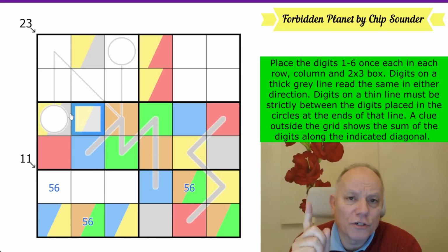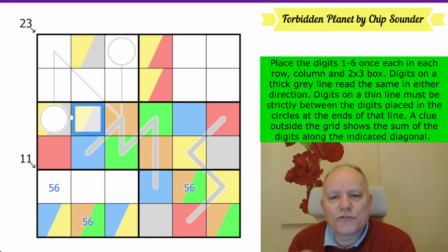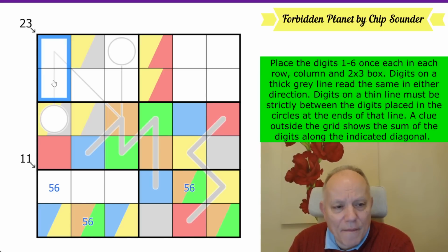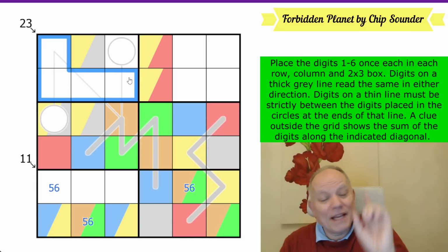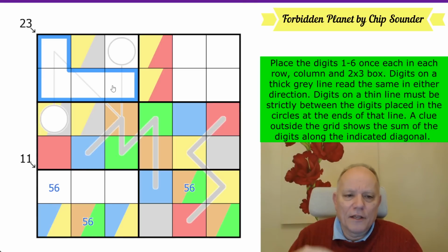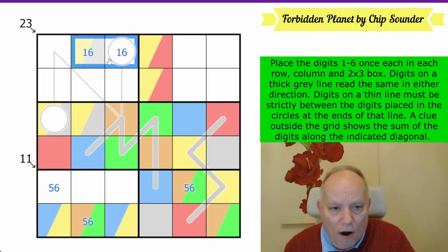Right, what I should have done is shared a secret with you about between lines. The extreme digits in the puzzle, and in a 9x9 Sudoku that would be 1 and 9, but in a 6x6 Sudoku that is 1 and 6. 1 and 6 can never appear on a between line. They can be in the circles, but the reason they can't appear on a between line is if you were to put 1 on a between line, you can't put a lower digit in the circles. So 1 couldn't be between the two circle digits. Same with 6 and high numbers. So these 4 cells in box 1 are not 1 and 6, and these 2 are.